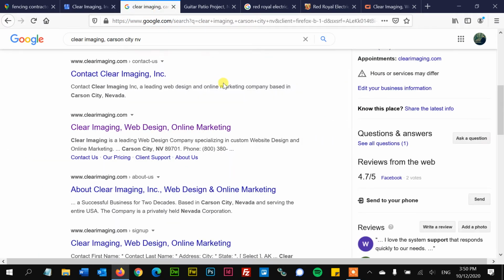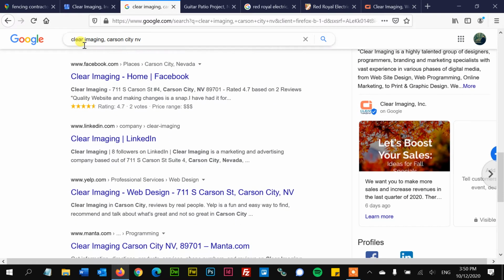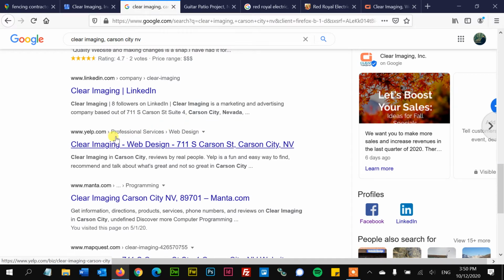Another point, when you are creating your profiles online, this is Clear Imaging in Google. And here we have an entry for Yelp and an entry for Manta. These are basically business directories. The more that you're a part of, the more that's going to send signals to Google that you have something to do with this city. All right, these are listings in cities.